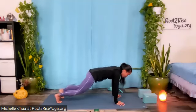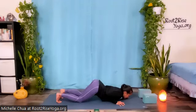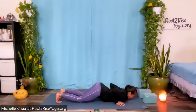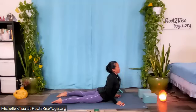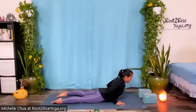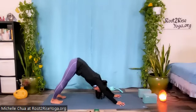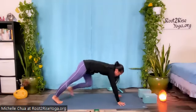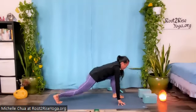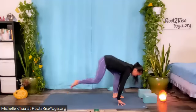Slowly exhale, lower your knees, then your chest, then your chin, Ashtangasana. Inhale, slither forward and draw your shoulders back into cobra. Exhale, tuck your toes and lift your hips back into downward facing dog. Inhale, step your left foot beside your left thumb and lower your right knee, gazing up. Exhale, step your right foot forward and bow.